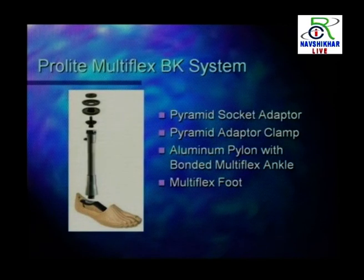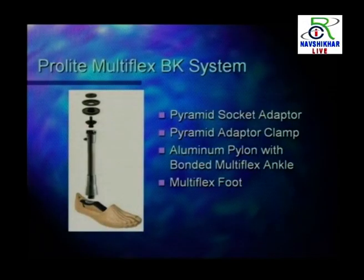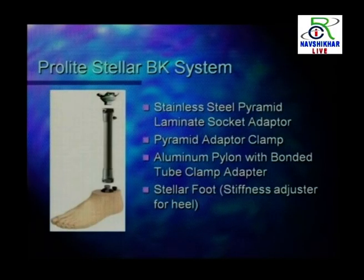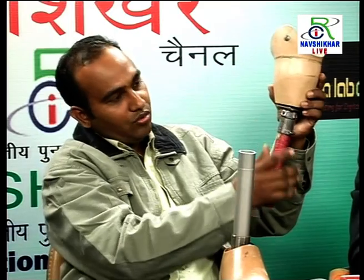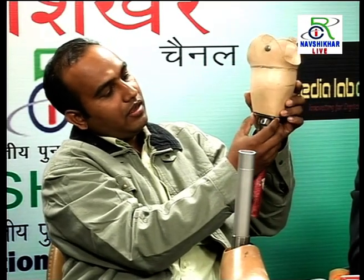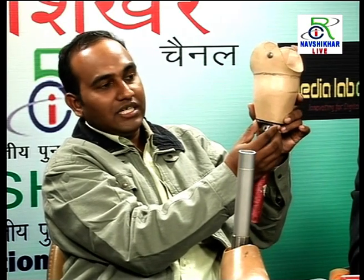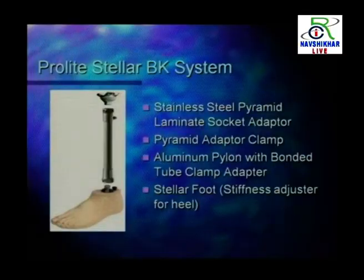And the aluminium pylon, this pylon is aluminium with a bonded Multiflex ankle, meaning the lower part, this is the Multiflex ankle and the Multiflex foot. That's why it is called the ProLite Multiflex BK system. And the ProLite Stellar BK system has a stainless steel pyramid laminate socket adapter. Basically the system has now changed: here the socket system is laminated, the pyramid is the steel one and the adapter is a laminated one, so that's why it is called the stainless steel pyramid laminate socket adapter.